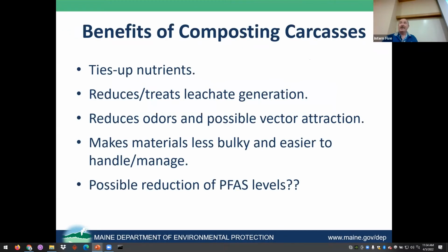Some of the benefits, though, from the perspective of dealing with a difficult material, is it does tie up nutrients. All the leachable nutrients get bound up into more complex compounds that are very recalcitrant to break down, which is a really exciting thing. It does treat leachate generation and reduces it. So from a landfill standpoint, it takes a juicy, gooey, odorous material and makes it much less so. So it makes it a little bit easier to handle for the landfills, which I think is really important.